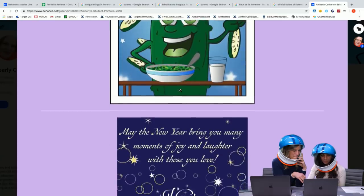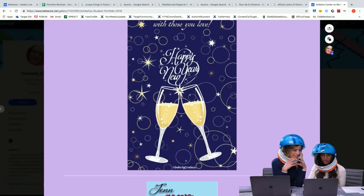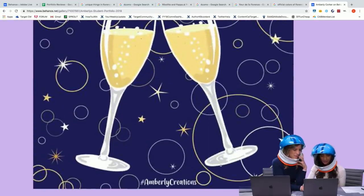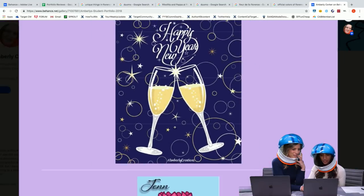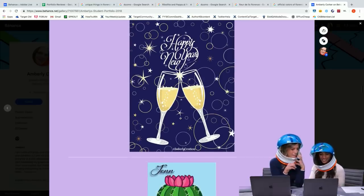May the new year bring many moments of joy and laughter with those you love. Happy New Year. Very celebratory. Clink. Those glasses are great. That's some awesome shading. I've illustrated some glasses, and they're hard to get the shading right on the stems, so you've done a great job there. And locking up the type here, it looks kind of like one big bubble from the champagne. Yeah, bursting.